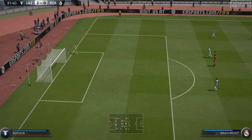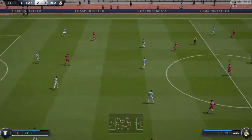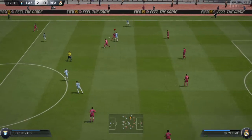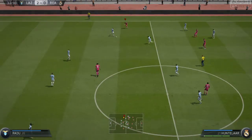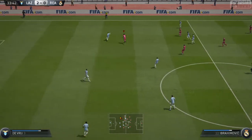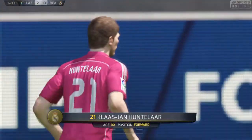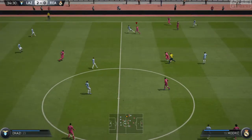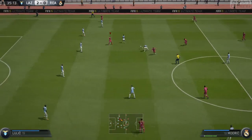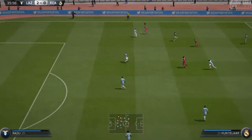Here's a goal well worth another look. Lulic's goal. The throw in for Real Madrid. Klaas-Jan Huntelaar. Well, a lot of attention on the new player today, even in this pre-season friendly. Yeah, he'll be feeling that attention, all eyes on him, and that can make you a little nervous, but it's a good opportunity for him to settle in.